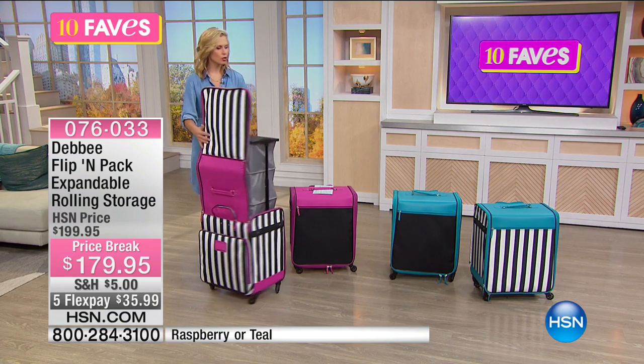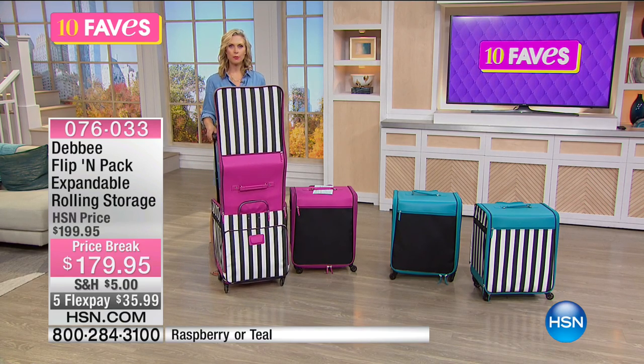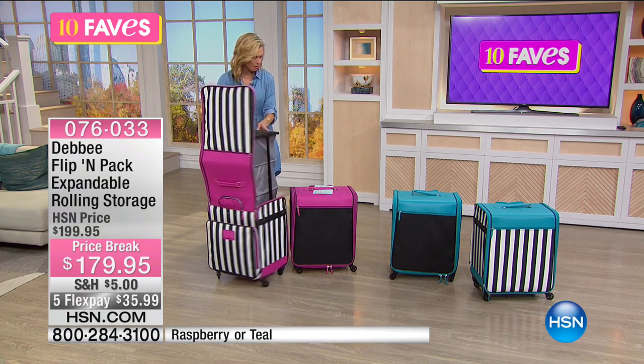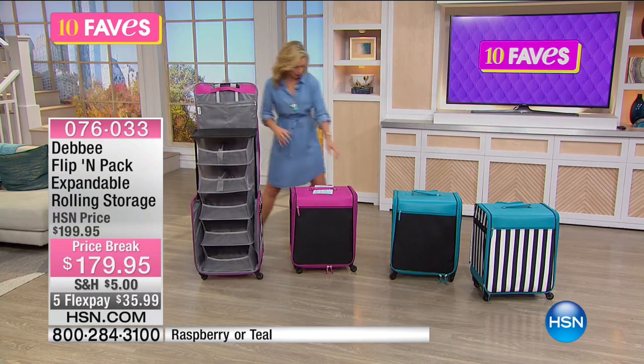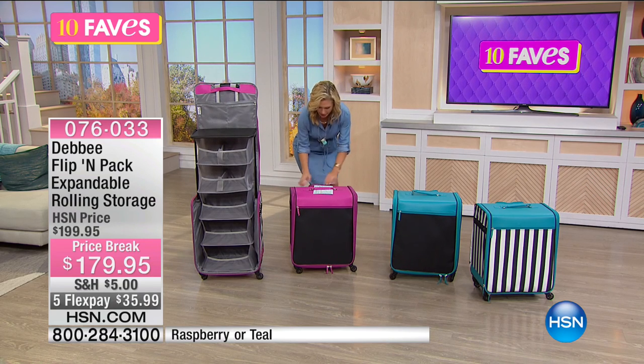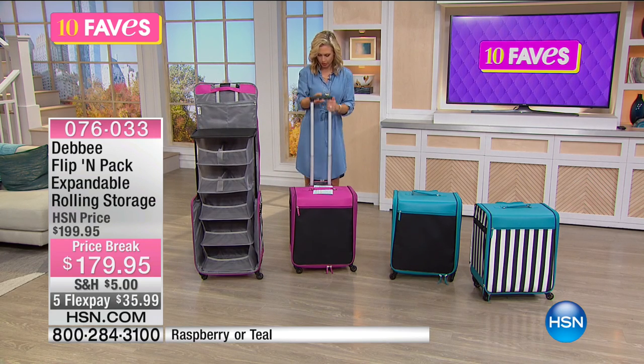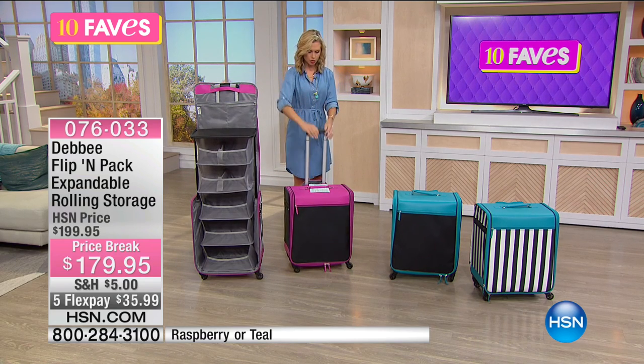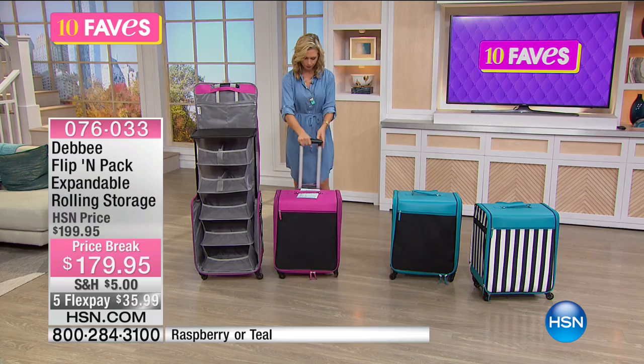So you just have to choose, do you want teal or do you want the raspberry, and do you want stripes or do you want solids? And look how cute it is when it rolls or zips all the way down, and then you also have that telescopic handle. So you can use it to hold it all up, but then you also use this to wheel it around at the same time.